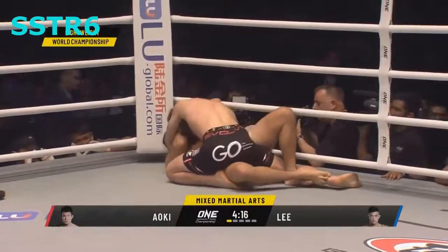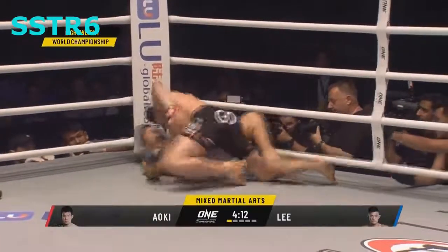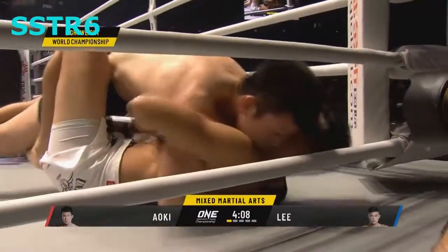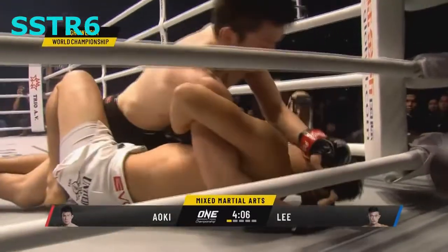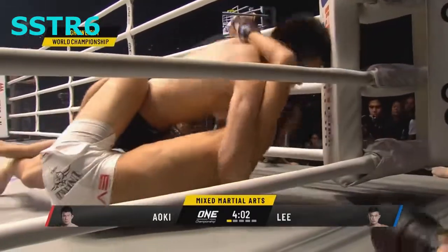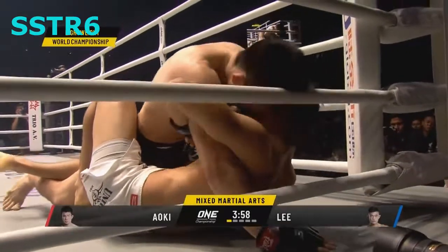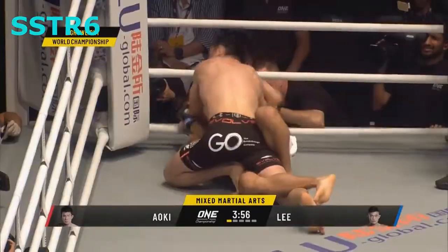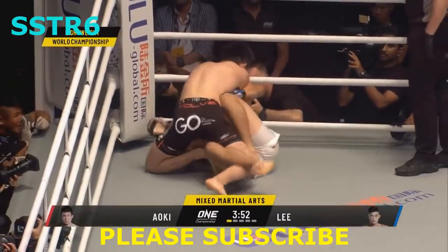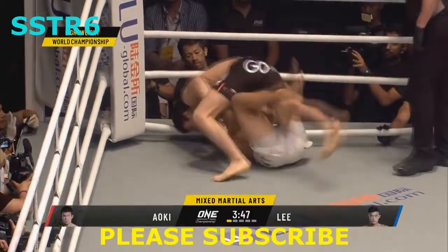What can he do from here? The Tobikan Judo, the Baka survivor. This amazing submission artist is in front of his own corner, and they can guide him through here, give him instructions. Drops down the forearm on Christian Lee, the young phenom on his back early in the opening round. It's hard to tell what Shinya Aoki's going to do because he's so unorthodox. He could be choosing to go after legs at this point, but right now he's trying to isolate that left arm of Christian Lee.